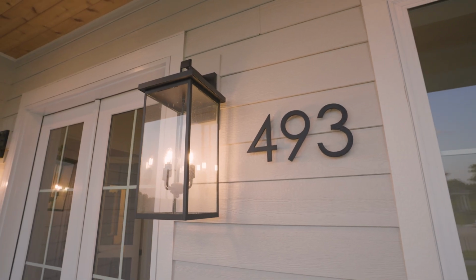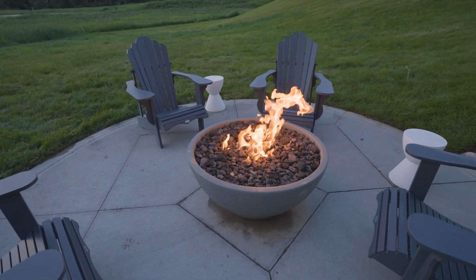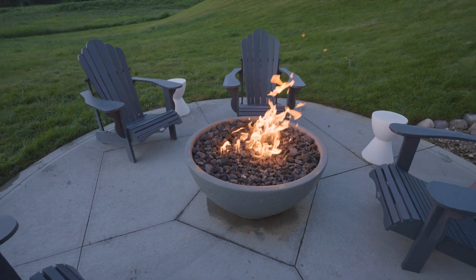All right, so that's it. This is 493 Rebecca Court, right here in Coralville's new subdivision, Auburn Ridge. Love to know what your comments and feedback are on Elevation Home Builders' interpretation of modern farmhouse for today's trends.